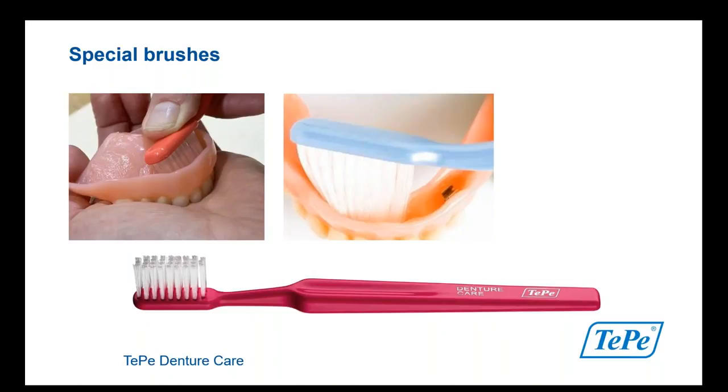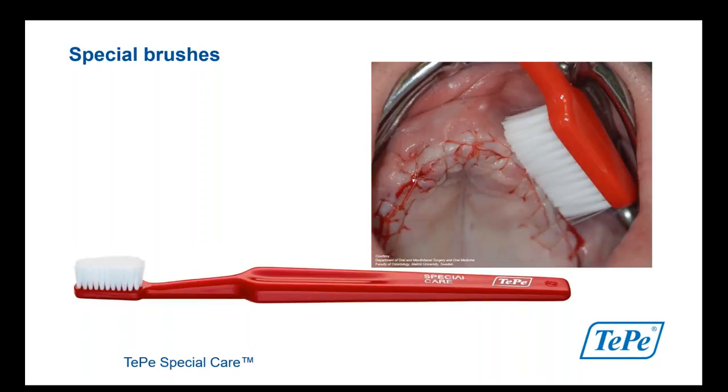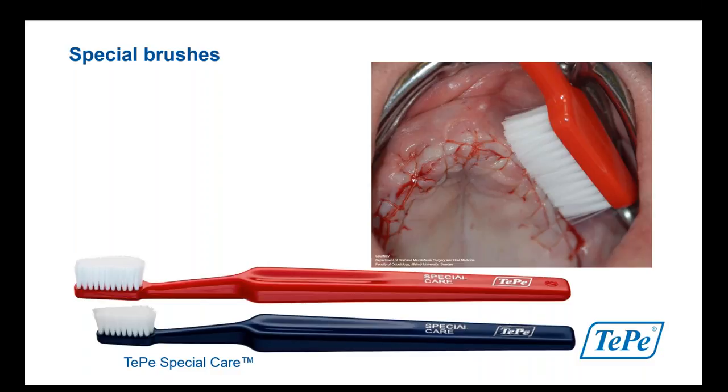And mechanical cleaning of the denture should be done every day. As we know, only using chemical agents is not enough to keep a healthy mucosa. And Denture Care has extra long, strong filaments to ensure good accessibility and efficient cleaning. And the brush is designed to resemble a conventional toothbrush and bend the handle for improved grip and access. And what to recommend after surgery or for patients with extremely sore tissue. Special Care has ultra soft filaments, always red, also available in the compact version, which always is blue.